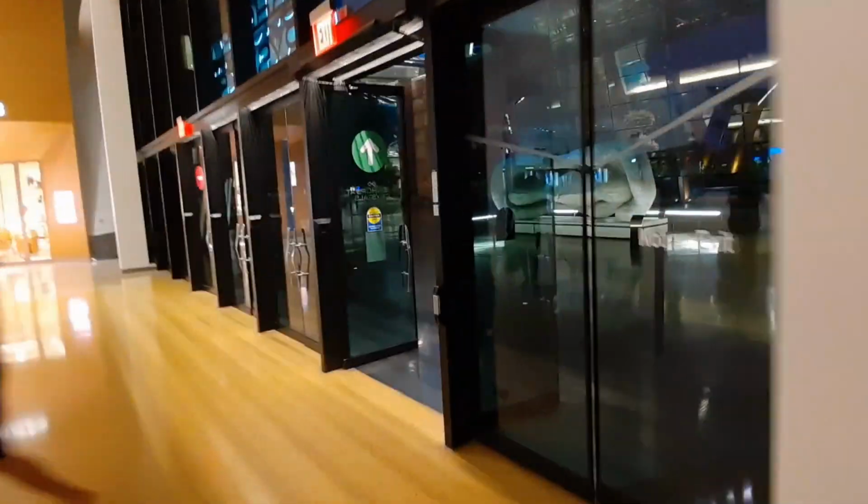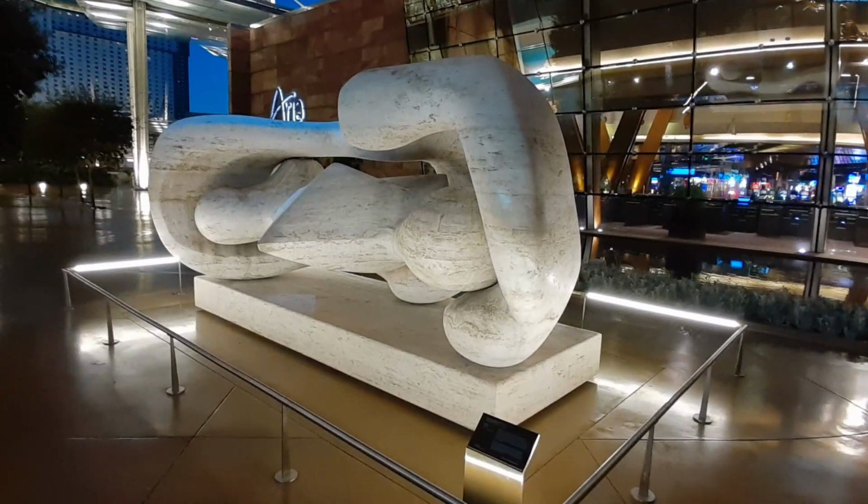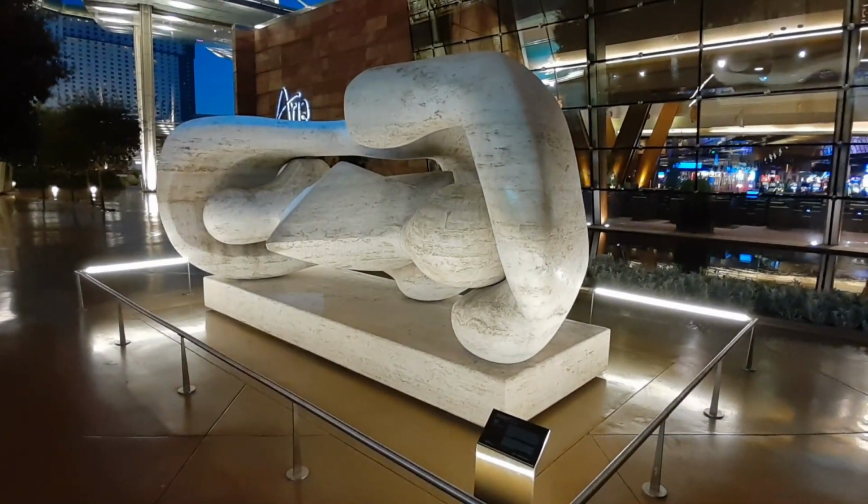And here's the entrance that we came through, which takes us outside and back to the Aria Hotel. And that will conclude our tour of the Crystals shopping mall. Thank you.